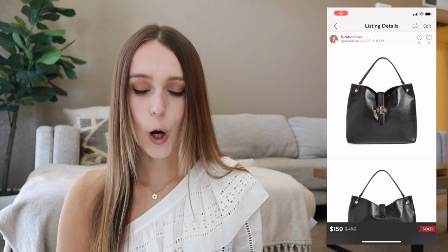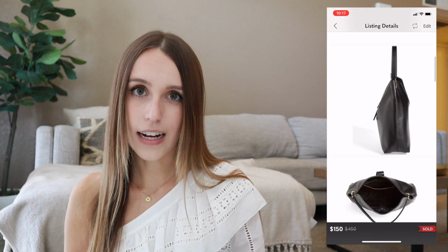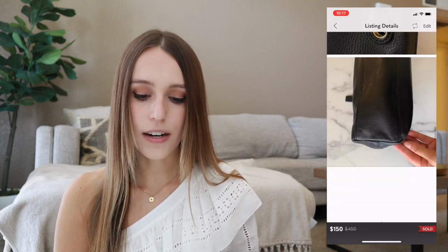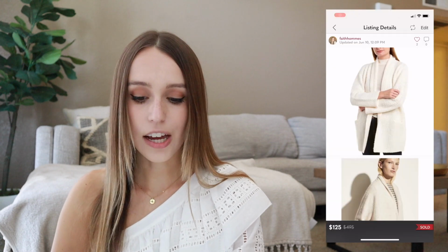Up next is this Tory Burch Hobo leather bag. I sold this on Poshmark for $150. It took 65 days to sell. I sourced this from Goodwill. I paid $45 for it, and I made a profit of $67.55. Next up is this Vince cardigan.